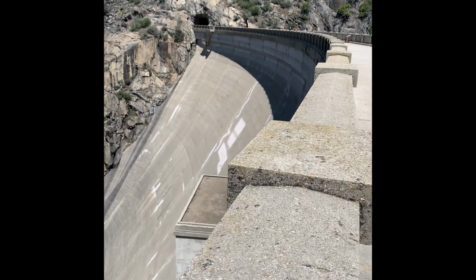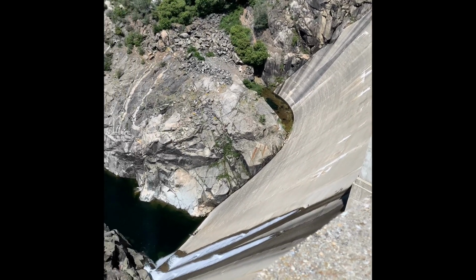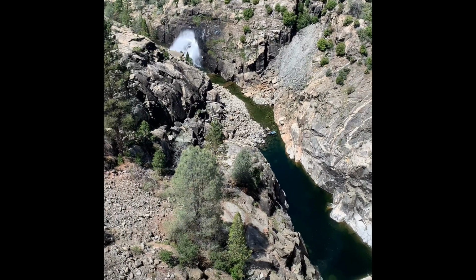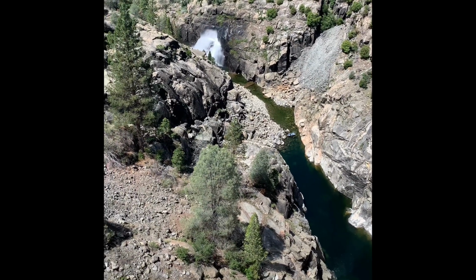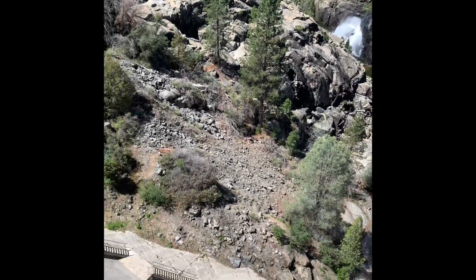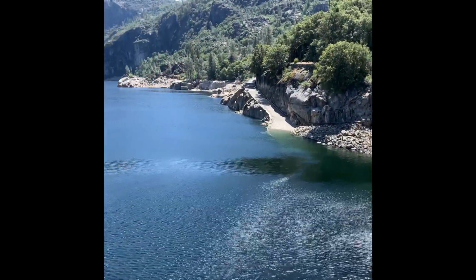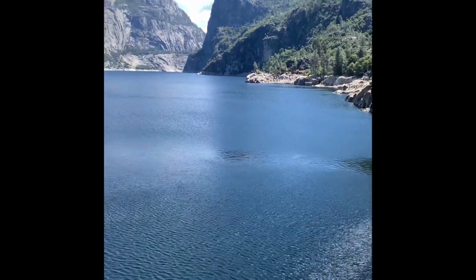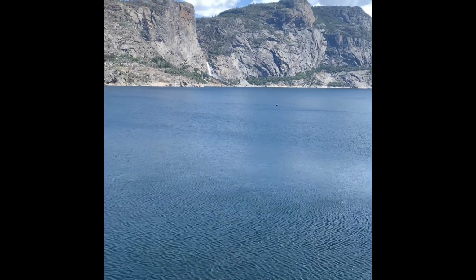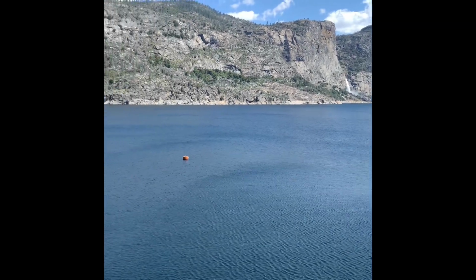So here's the top of the dam. Actually, they're working on it down there. If you look in the distance, all that water is the discharge tube. They're discharging a ton of water right now. So this is the top of the dam on the reservoir side. Lots of water here. I think this is probably a few hundred feet deep in the center. There's the falls in the background.